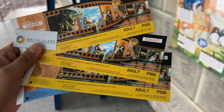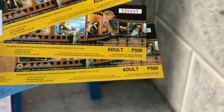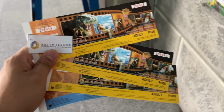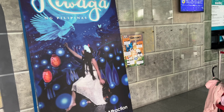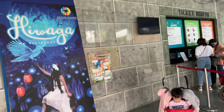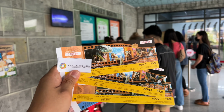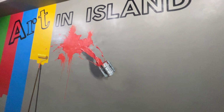All right, so this is how the ticket looks like. We spent about $15-$20 for this ticket. It's called Art Island Museum. Pretty much this place here is kind of like maybe Team Lab in Japan's Odaiba. So yeah, this is kind of like the Philippine version. It's called Team Lab, but this one's Art Island. It's got a cool art museum. Let's go check it out.